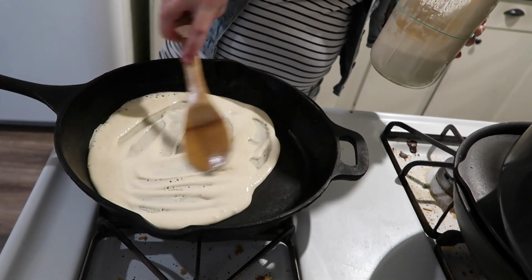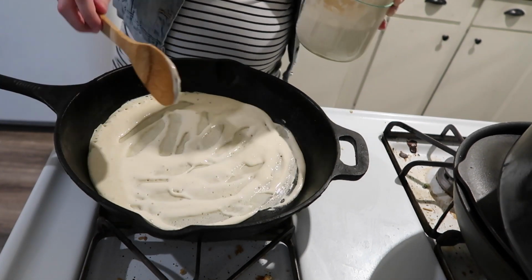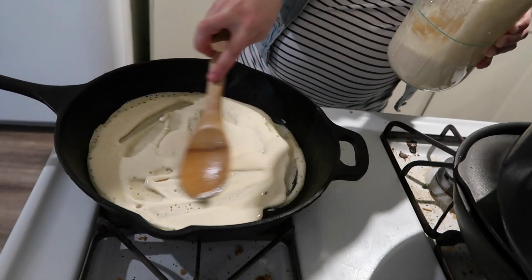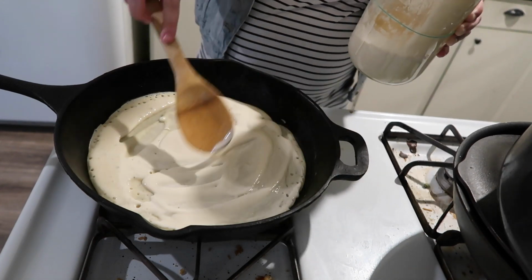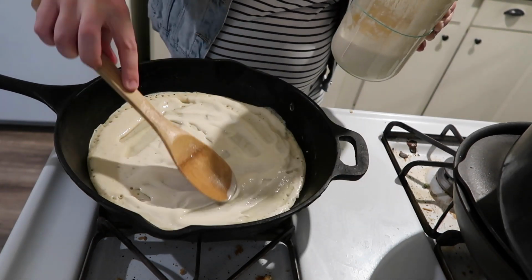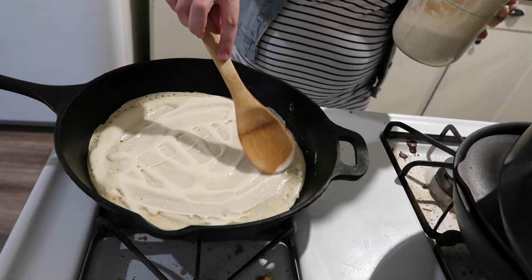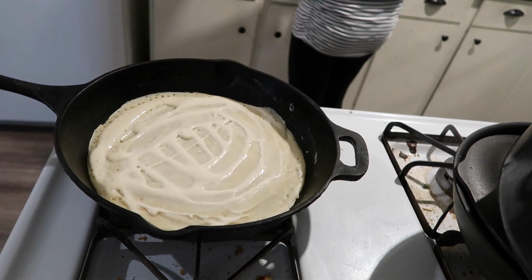I learned this from Farmhouse on Boone, and I will link her recipe below if you can call it a recipe. It's very, very simple, super easy. Once you get it all spread out and spread around, it will start cooking as you spread it out, and then you put it in the oven for about 10 minutes and then pull it out, and you will add all your sauce and all your toppings next after you do that.